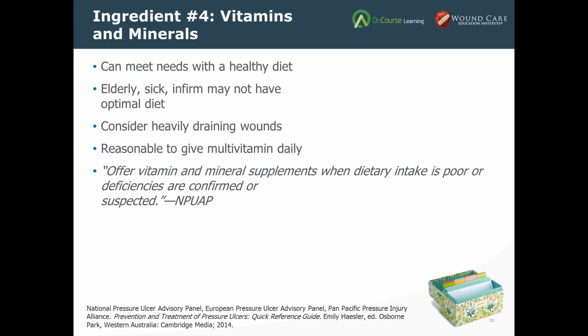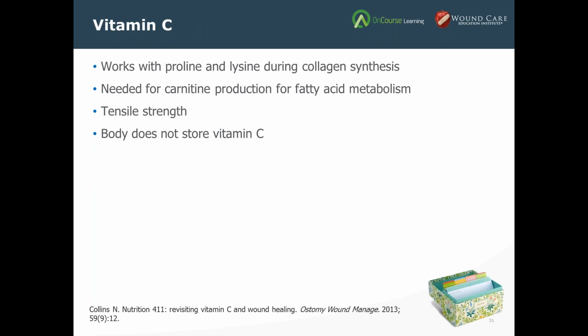It is the cofactor for the hydroxylation of proline and lysine to hydroxyproline and hydroxylysine. So if you don't have vitamin C, this hydroxylation won't take place, and that certainly will affect your collagen synthesis ability. You need it for tensile strength, that newly built collagen. Sometimes our patients break down in the same area that it's healed one week, and then, oh, darn it, next week it's broken down again. That's because that newly built collagen didn't have the tensile strength, that ability to stretch and not break.